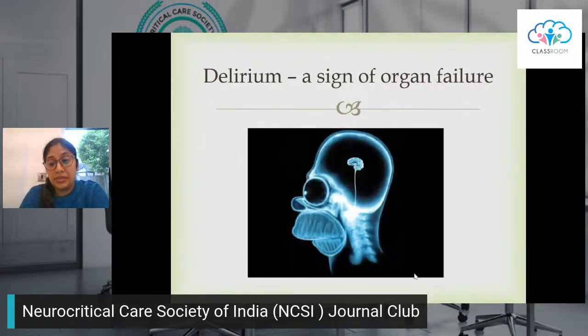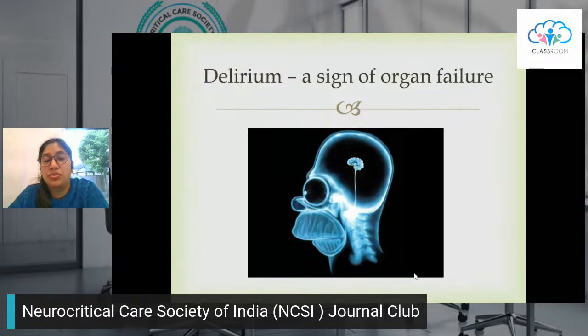So I've put this slide first to reaffirm and reiterate the fact that delirium is an organ failure. It is a sign of an organ dysfunction. It is as important as how we deal with acute kidney injury or acute liver failure or acute respiratory failure in an ICU. However, unfortunately, it doesn't get that much interest, and it's often overlooked as, okay, maybe the patient's agitated, is it withdrawal, and the patients carry on.